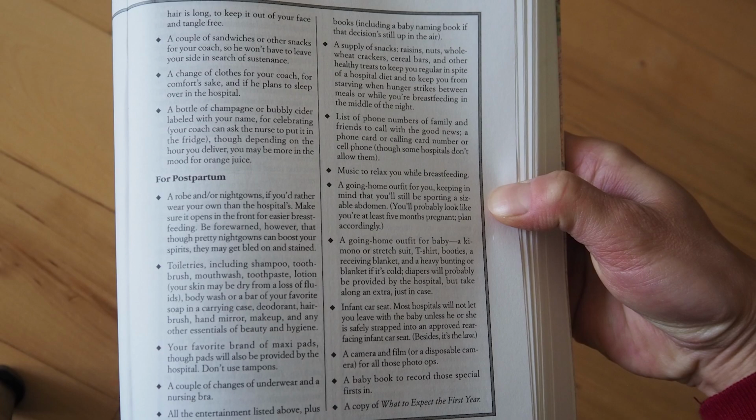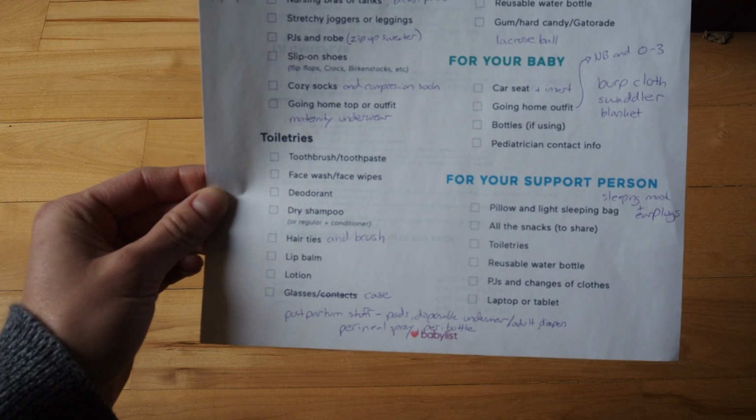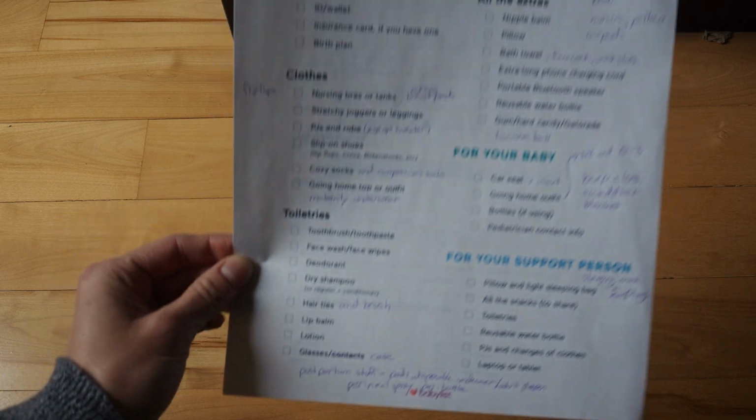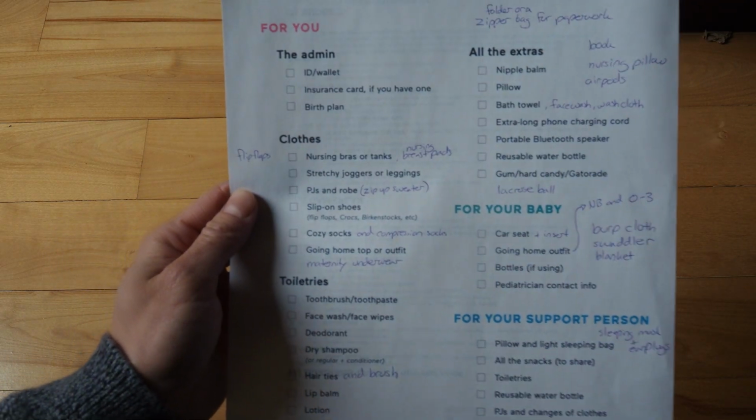So for myself, just basic stuff, and then it covers the clothes, the toiletries, all the extras for your baby, and then it has a section for your support person, which hubby will probably have his own bag just because my bag is already looking kind of full. My bag and baby's bag kind of thing. So I think we'll separate them and have two bags just to make it easy. But yeah, we'll just go through each item here real quick.